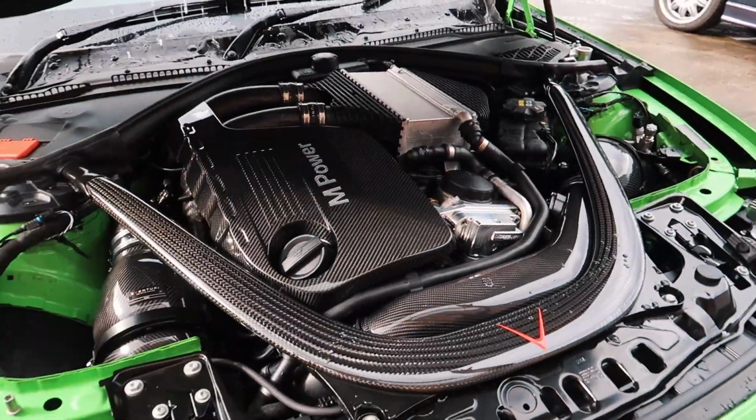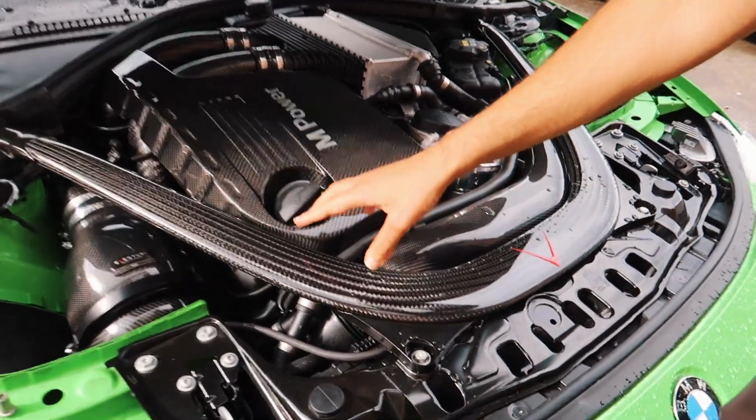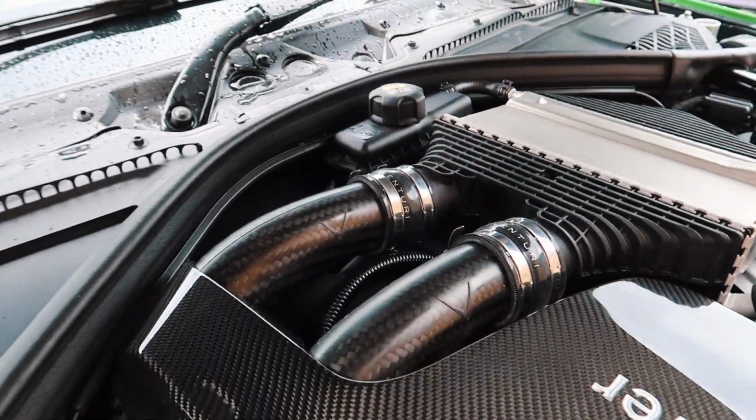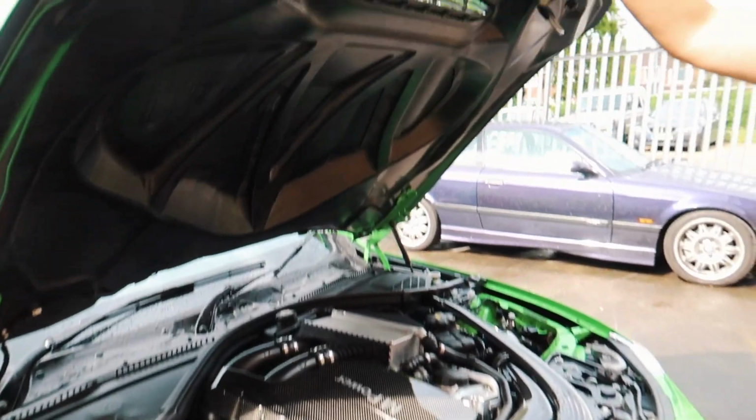Oh, look at that. The carbon you guys do is insane. Carbon intakes, carbon engine cover, and we've been the first people, I think, to do carbon fiber charge pipes. Man, that is so nice. And a carbon GTS bonnet, the OEM one from the GTS and CS. Can we get that in focus up here? Wow, look at that. That's gorgeous, man. And then should we head back inside?